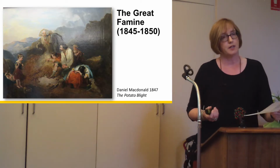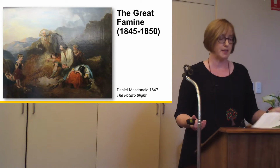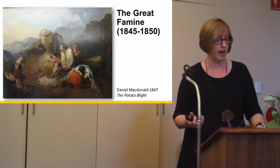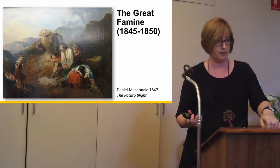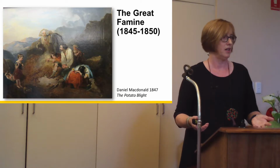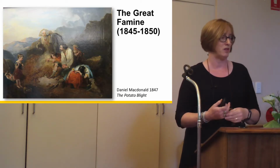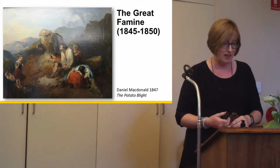The accepted estimate for population loss during the famine years, in terms of deaths, is that between 1 and 1.5 million people died, and 1 million people emigrated. So it was the start of the massive Irish emigration. It was the start of the Irish diaspora. It was probably the reason why all of us are here in South Australia to some degree.